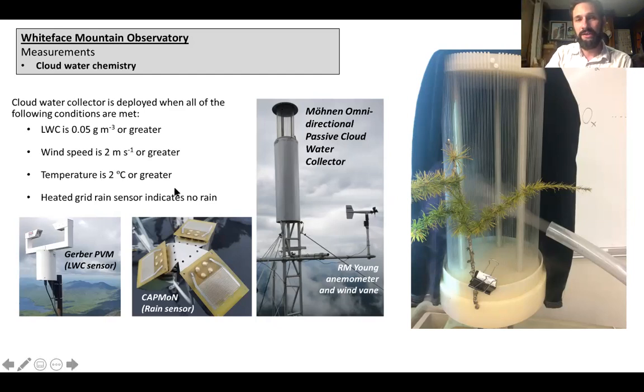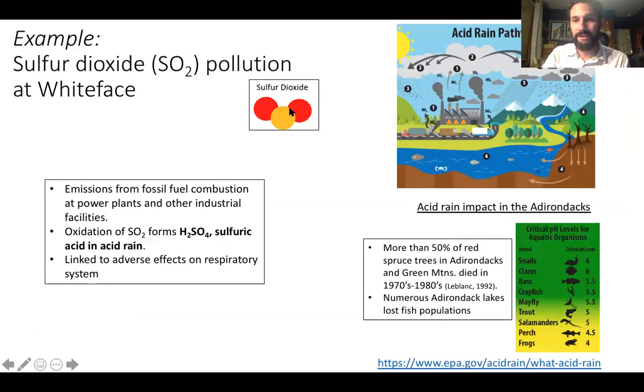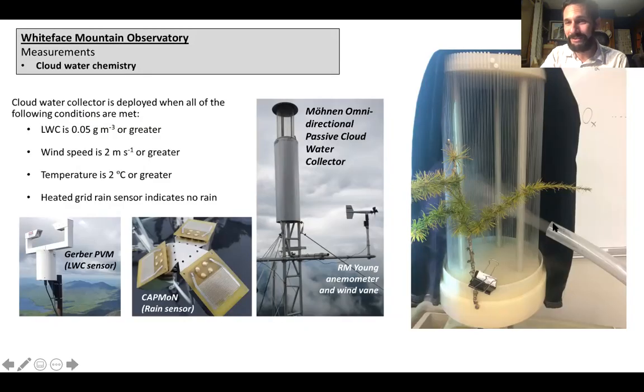And so there's certain conditions that are required for the sensor to open up. The wind has to be strong enough to be pushing the cloud through it. There has to be enough liquid water content measured. It has to be warm enough that they know the sensor's not going to get damaged by ice, and it has to not be actively raining. And this is just a little demonstration in the classroom where we have a sample of one of these sensors, where we can actually use a humidifier to make a little cloud and expose it to the sampler and actually show how it collects those cloud droplets.